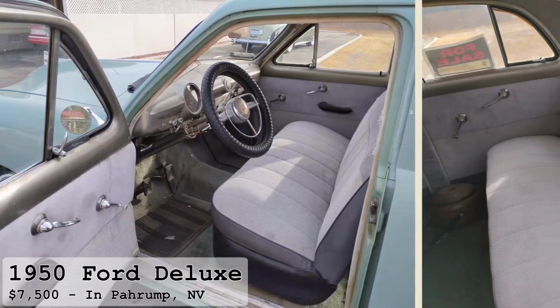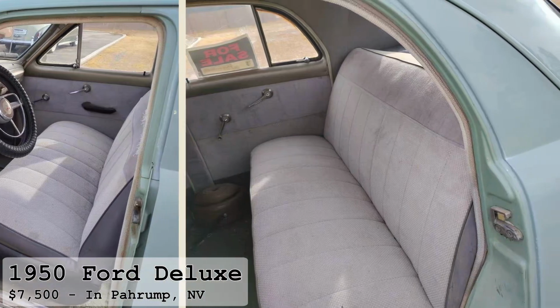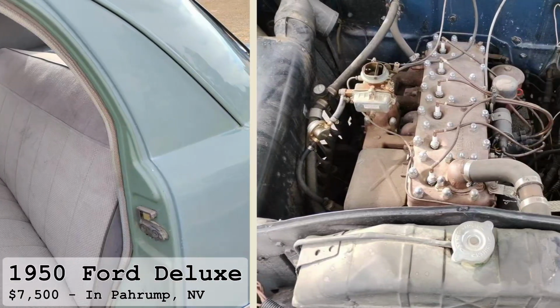Priced at $7,500 and located in Pahrump, Nevada, this classic represents a unique opportunity to own a beautifully preserved piece of automotive history.